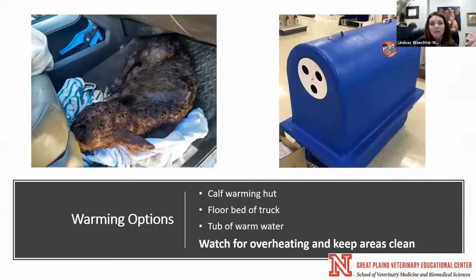The other one I don't have a picture of, unfortunately, but I've done it multiple times in practice, and Dr. Clark did it quite a bit last spring too at GPEVC, using a tub of warm water. So mineral tubs, if the calf is small enough, filling that with some warm water and submersing that calf.